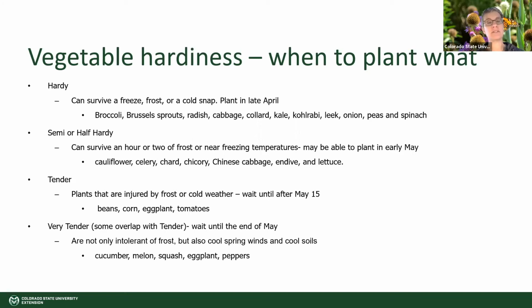If they're a little bit less hardy, they can tolerate an hour or two of frost, and so you might be able to plant them as soon as early May. Things like cauliflower, celery, chard, chicory, Chinese cabbage, endive, and lettuce all fall into that group. Things that are more tender can be injured by some sort of frost, so you want to make sure you're waiting until after that May 15th, May 18th day, because they're just not going to be able to tolerate any degree of frost. Things like beans, corn, eggplants, and tomatoes fall into that group.